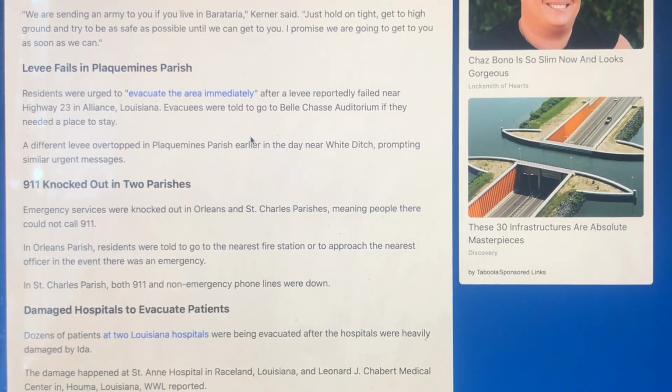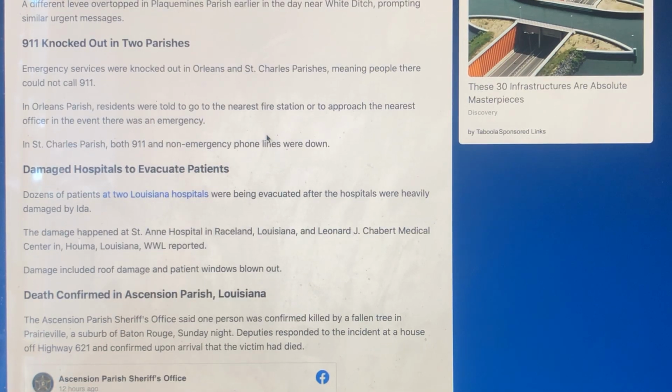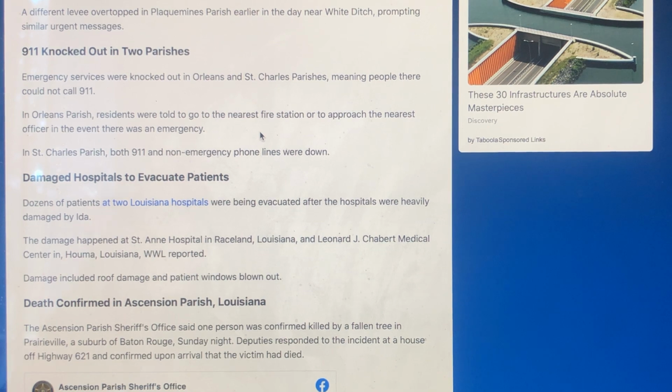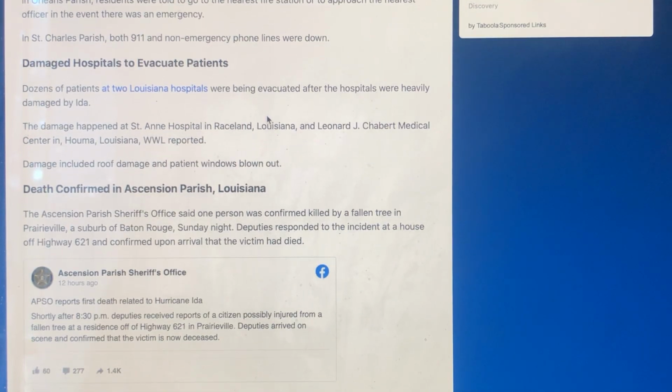Levee fails in Plaquemines Parish. And 911 was knocked out in two parishes. Emergency services were knocked out in Orleans and St. Charles parishes, meaning people there could not call 911. So again, that's another big problem Ida has caused with all the flooding and wind damage: emergency services were knocked out and were not able to answer calls for help.